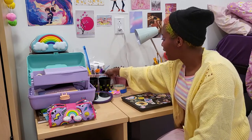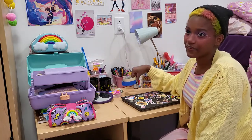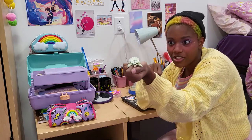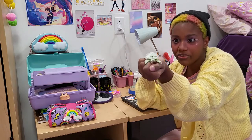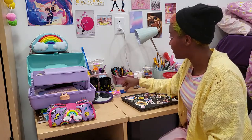This is a little caddy. It's just from Amazon. It's just got a lot of miscellaneous stuff in it. This is just tape for taping up things, like this whole thing. This is a little turtle that one of my RA friends made for all of us. We all got little turtles. It's a little origami turtle. It's very lovely. I love him. I need to come up with a name for him. If you have any name suggestions, I'm gonna bring it.